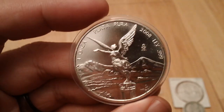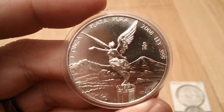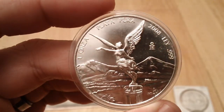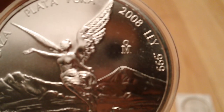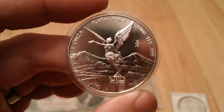I also picked up another Libertad. Look at this. This is a really pretty coin. I've shown you one of these before in a different video. That one looked like it had been used in pocket change, but this one is all sorts of mint condition right here. Uncirculated, 2008. There's the mint mark right there, the Mo. I think it's Mexico City, if I'm not mistaken.